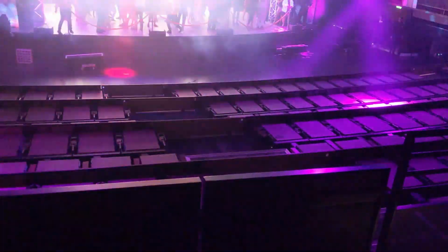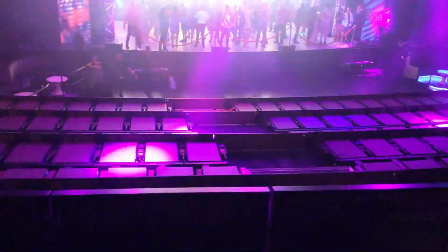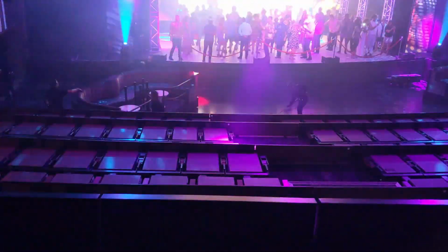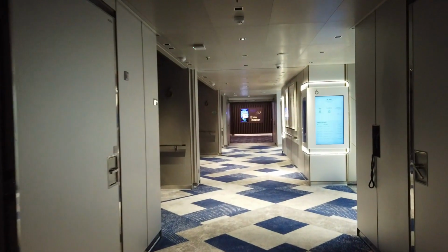So this is a little time lapse. They fold down all the chairs, then they start rolling them back in one layer at a time, and then they bring out the lounge seating. This is so cool. So it turns from a traditional theater, like you saw with the seats and the cup holders, into a fun nightclub. Definitely head there after Summer the musical.